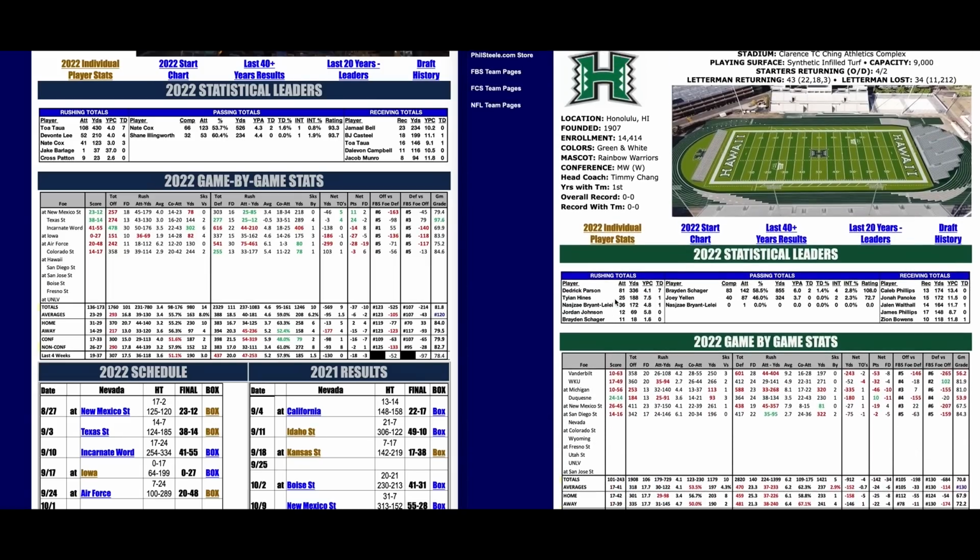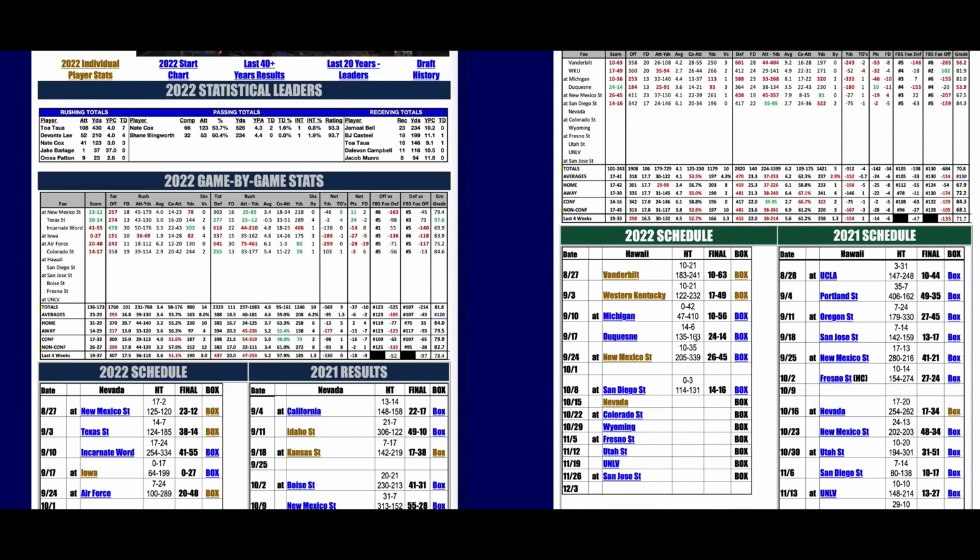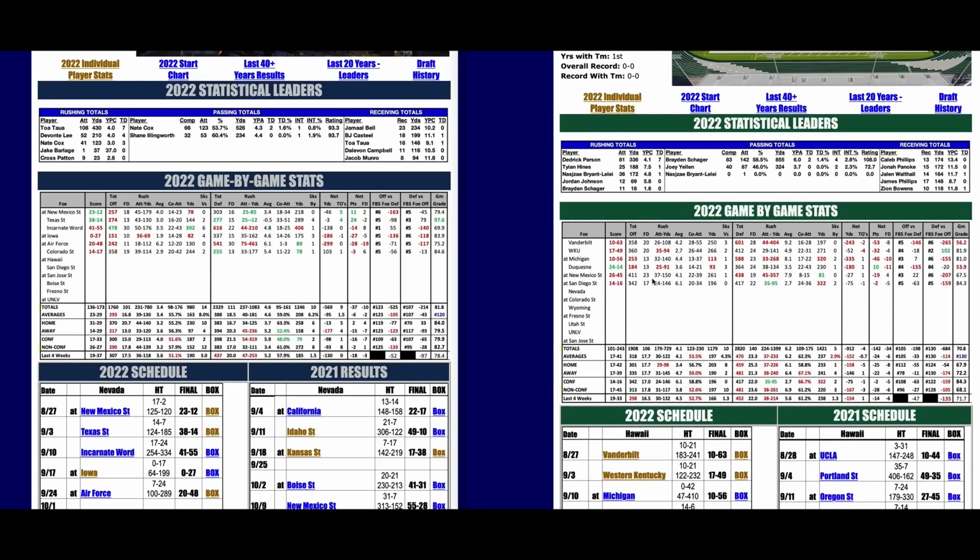Same thing with Western Kentucky. They played a good first half against them. They were down 21-10, melted in the second half. Playing Michigan on the road, that's not bad. They beat Duquesne at home. The New Mexico State game, if you look at the yards, there was actually 411 to 438. Yeah, that was a bad game. It was on the road. It's not Hawaii. It's a long trip, playing in altitude, all that.